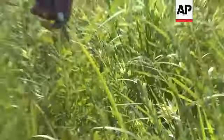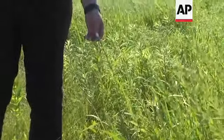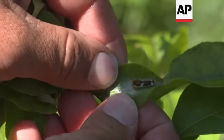He's got his pockets full. Cute. What's invasive is there's nothing really eating it. You might have pollinators on it, but all. That's fun.